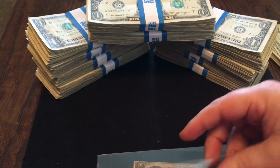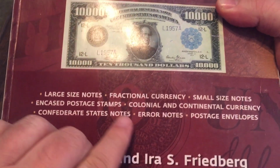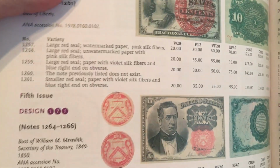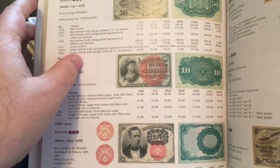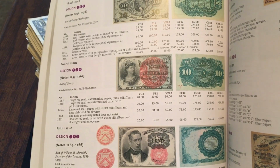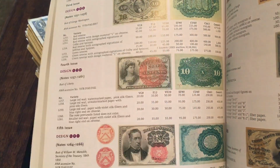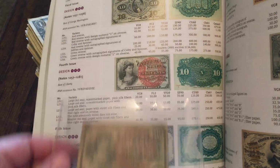So the only other thing to do is to check to see what the big book says. And I got the book here. The book, of course, does list fractional currency. So if I take a peek, there is my 5th issue right there. And the 4th issue right above it. There's the 5th issue and the 4th issue, so they're side by side.